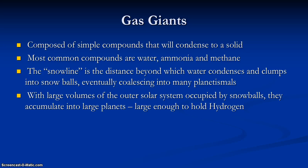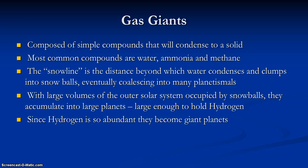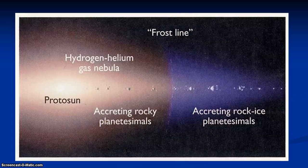With large volumes of the outer solar system occupied by planetesimals, they accumulate into large planets by constantly colliding, and then they are large enough to hold hydrogen in their center. Since hydrogen is so abundant, they become giant planets. And here we have another diagram showing the frost line, another name for the snow line, and how you have from the protosun out the rocky planetesimals and then the rocky ice planetesimals. So you can see how that line of what freezes and what doesn't freeze changes.